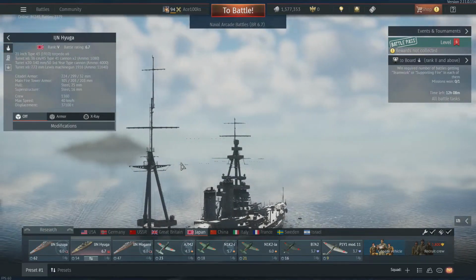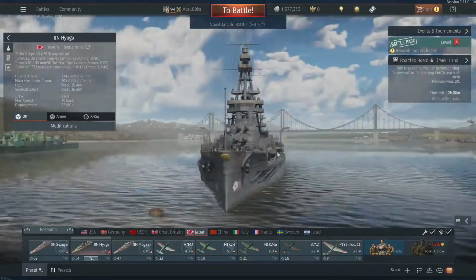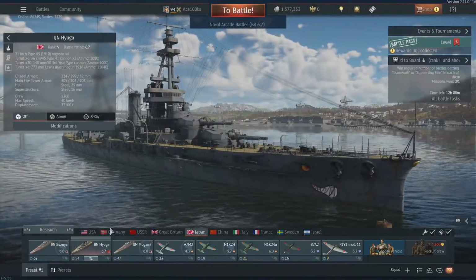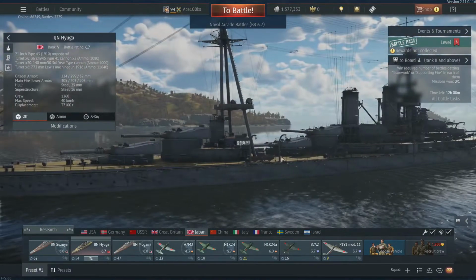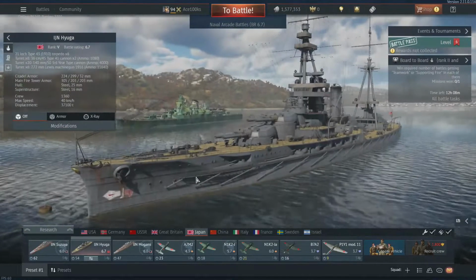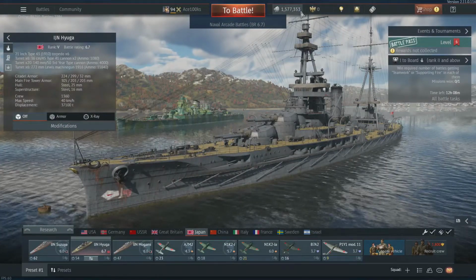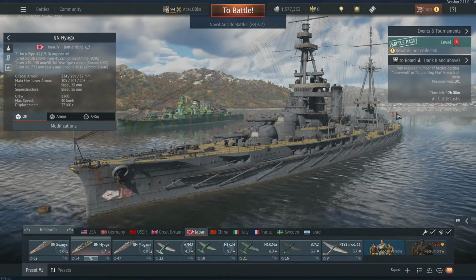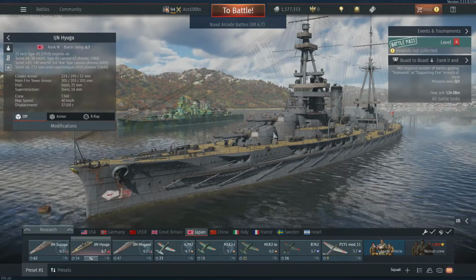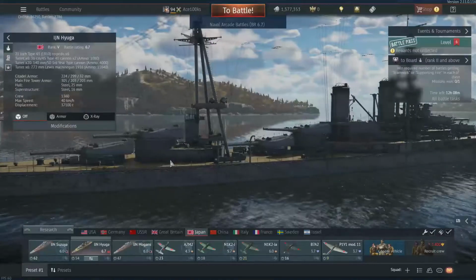Okay, hello everyone. So today I'll be doing a review on War Thunder naval battles for the IJN Hyuga battleship, which you see right here. And this ship was first laid down on May 6th of 1915, so during World War I. So the design is uniquely World War I.